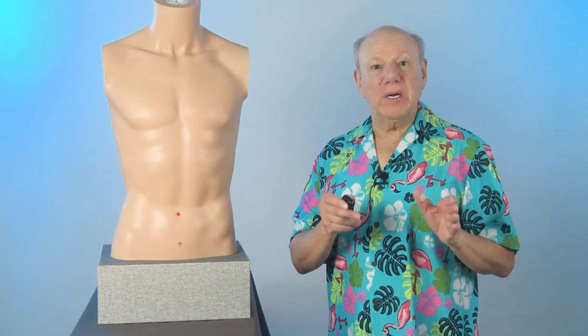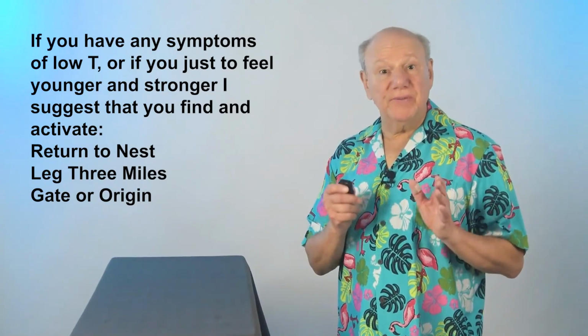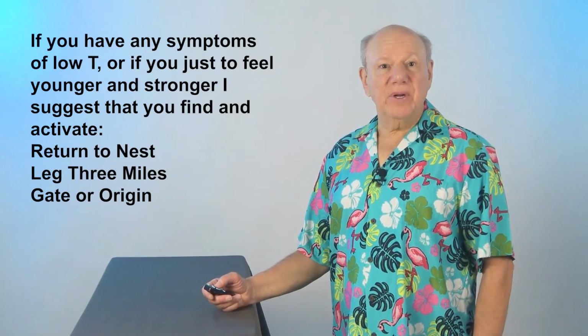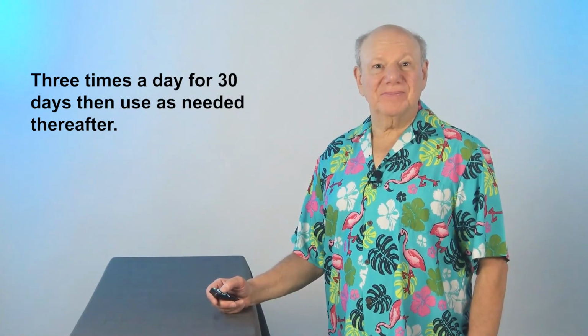The gate of origin point is traditionally used for male sexual problems, gynecological problems, urinary retention, and urinary incontinence. If you have any symptoms of low T, or if you just want to feel younger and stronger, I suggest that you find and activate return to nest, leg 3 miles, and gate of origin 3 times a day for 30 days, then use as needed thereafter.